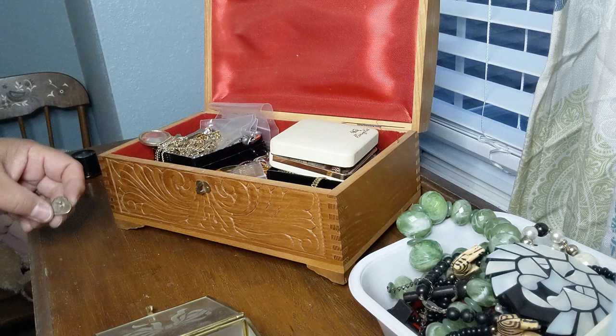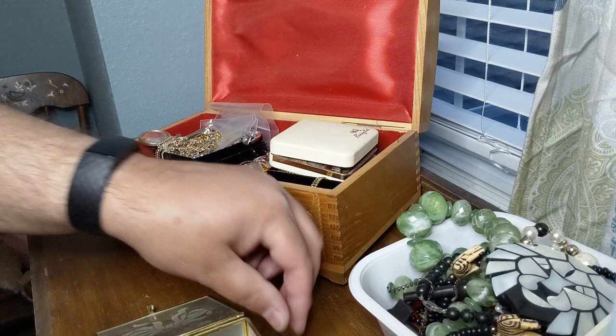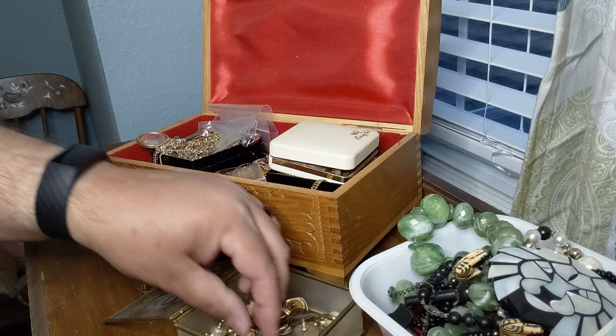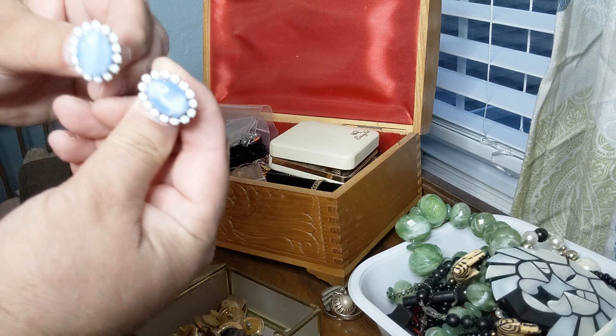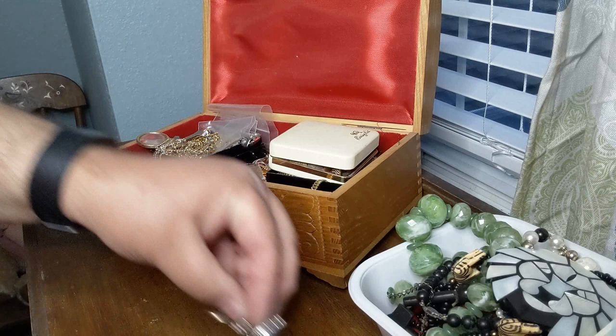See if we got the matching pair to that one. I don't believe that those are sterling. It does not look like we have the matching pair to that, but it could be in a different area of this box. Those are kind of nice. Older rhinestone. I'll dig through this just a little bit more later. But I don't think we have anything great in here.